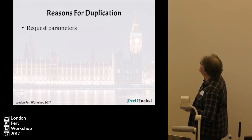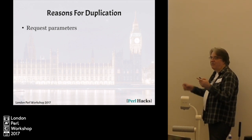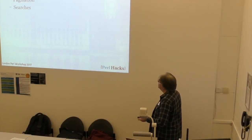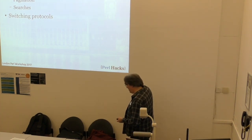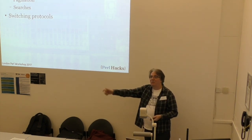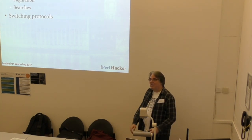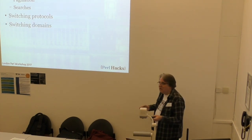Why might you have duplicates? Well, you might have request parameters that come in different orders, perhaps, and they both end up with the same view of the page. Pagination parameters, searches, that kind of thing. Something we've done recently at Zoopville is we switched protocols. We've switched from HTTP to HTTPS on all pages. And so for a while, people were coming to the site from two different protocols. More rarely, you might switch your domain.